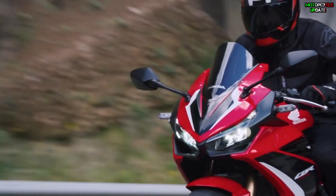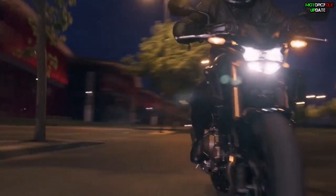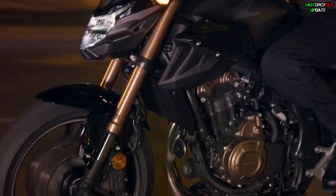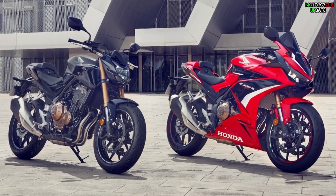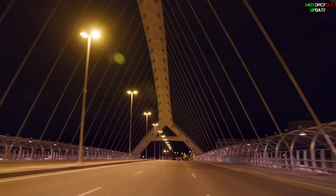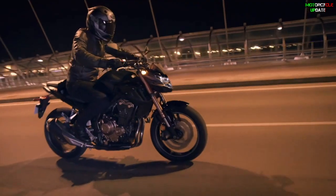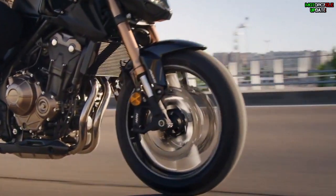After previously we talked about the new Honda CBR500R, the second bike that we will talk about is the naked sibling, the CB500F. Just like its fairing brother, the CB500F, which comes with a 500cc inline 2-cylinder engine, gets a big improvement in terms of the chassis and braking system. So let's talk about it.